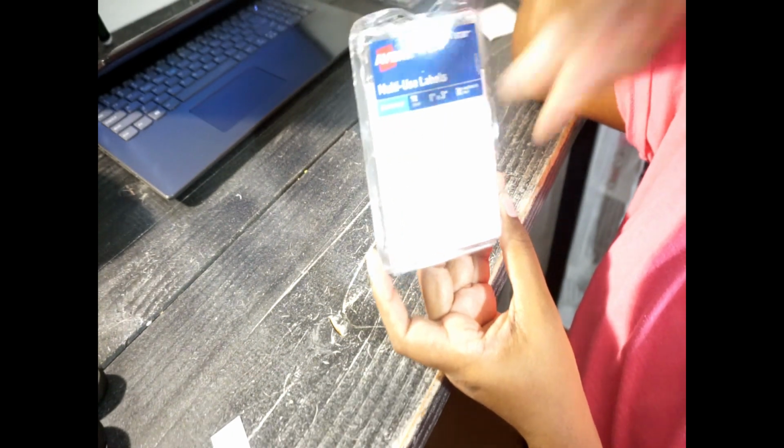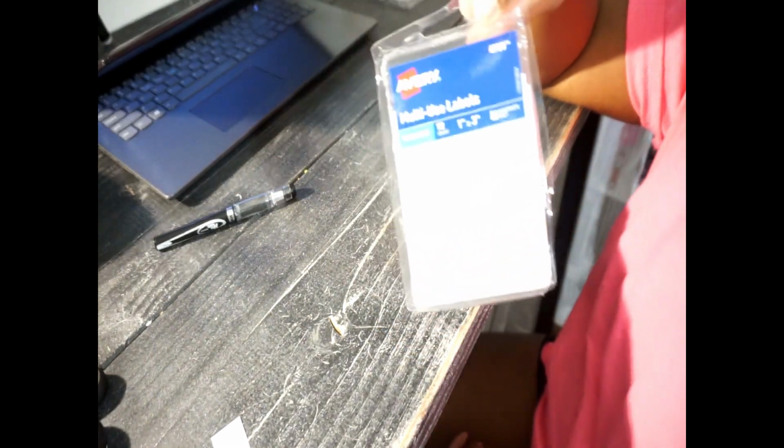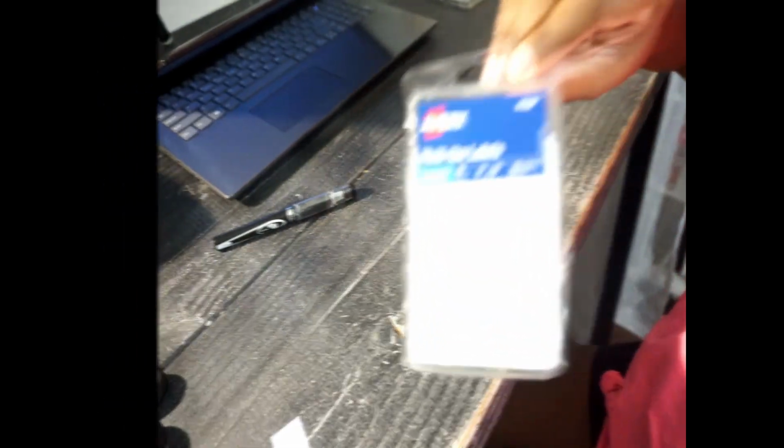And I just use a standard black pen. Try not to get a pen that's runny, because if you write on it and then you touch it by accident, it's just going to smear and you're going to waste all of these. So these are the ones I use. I believe I got these from the dollar store, and I bought a bunch of them because they're only $1. So check that out.